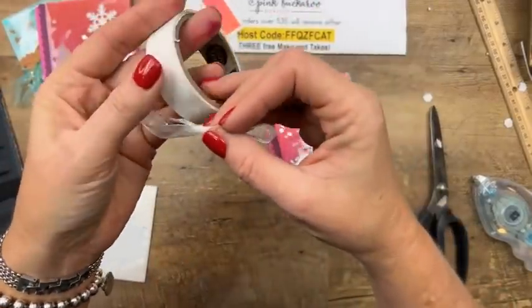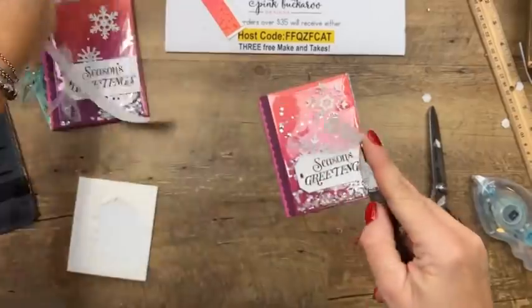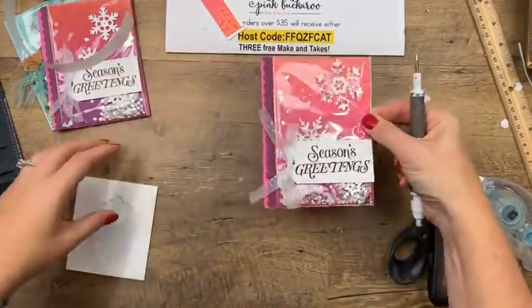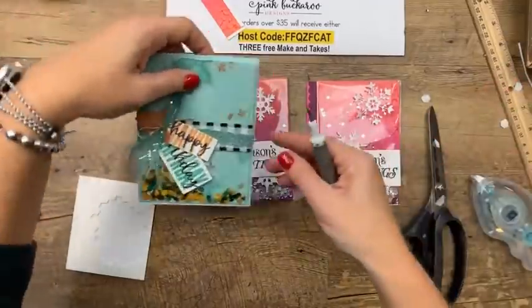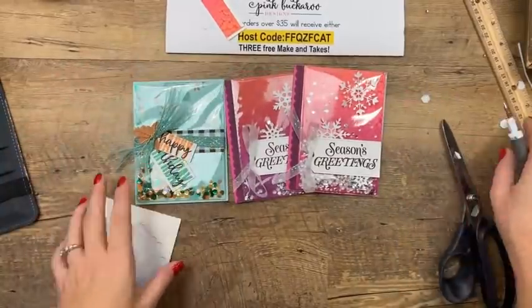This is our glitter organdy ribbon. The whole supply list for both projects is at the bottom of today's blog post. And ta-da! How fun is that? I think it's a lot of fun. Thank you, Patty, for the inspiration.